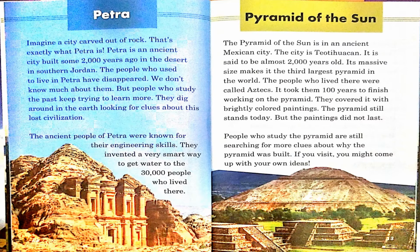They covered it with brightly colored paintings. The pyramid still stands today, but the paintings did not last. People who study the pyramid are still searching for more clues about why the pyramid was built. If you visit, you might come up with your own ideas.